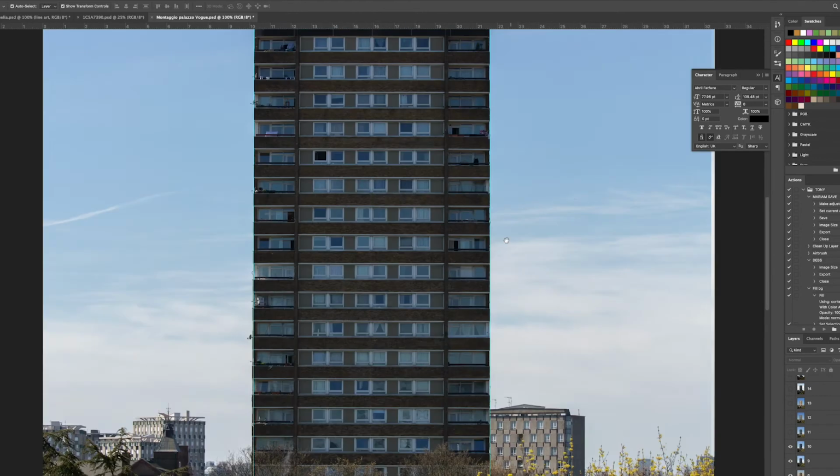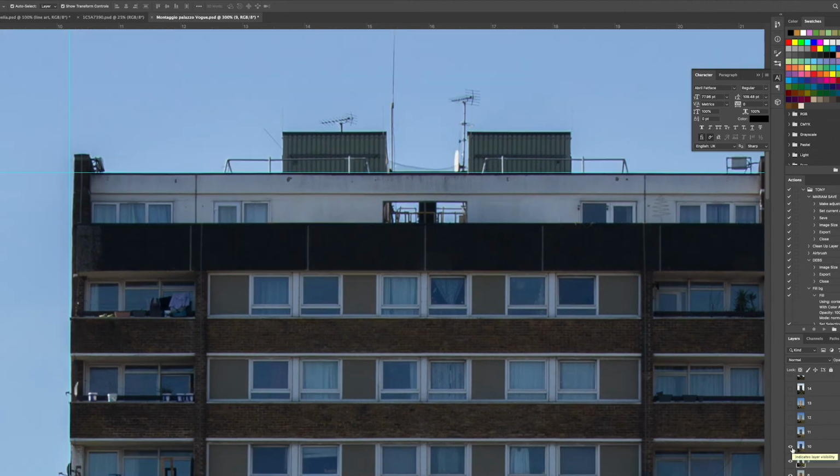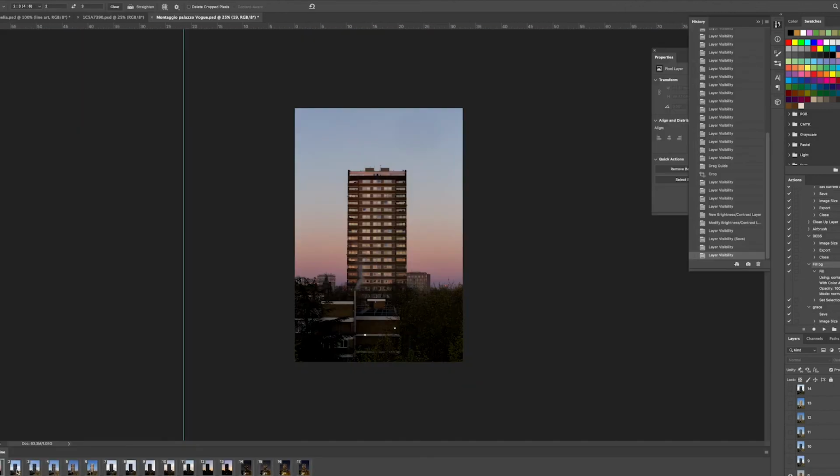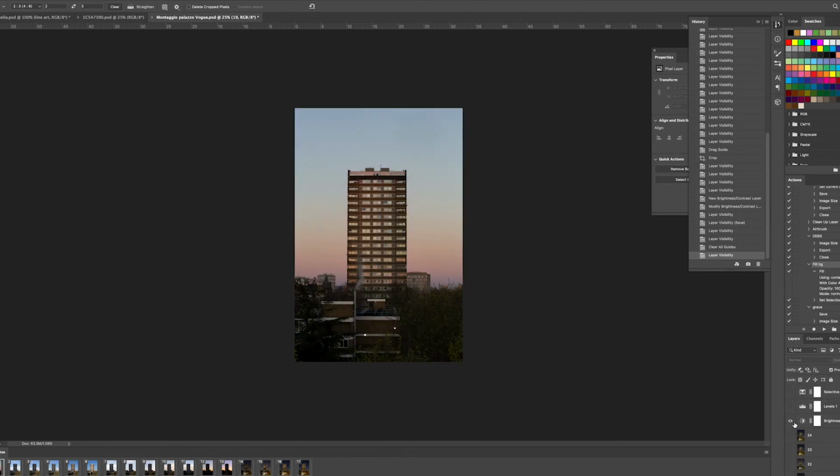I had to do some cropping and editing on my selection because unfortunately I moved my tripod. I had to double check that everything was aligned correctly. When everything was ready, I exported the animation and here is the final result.